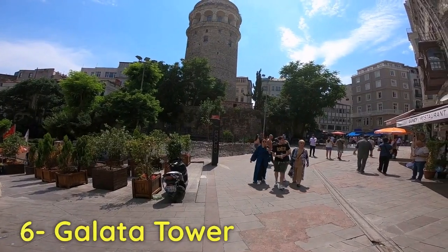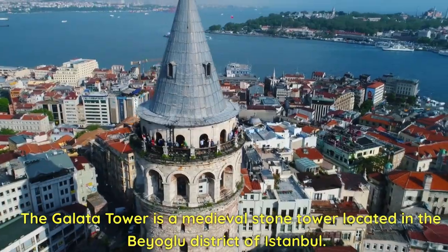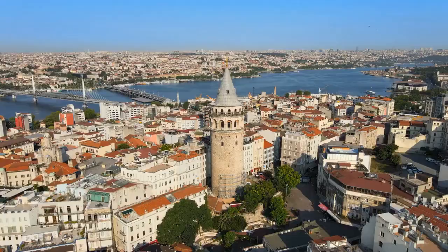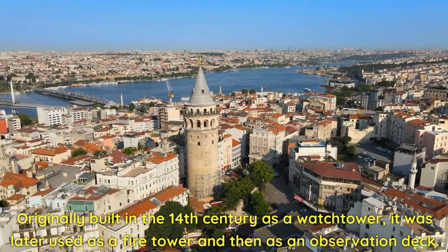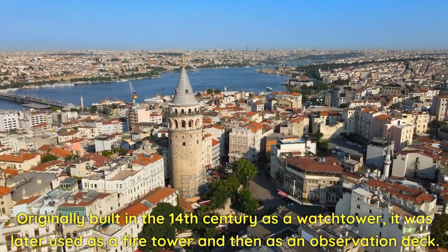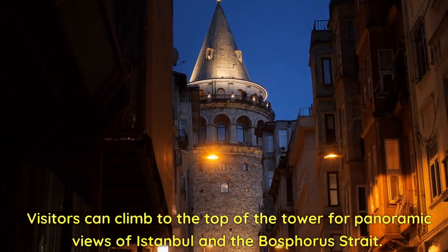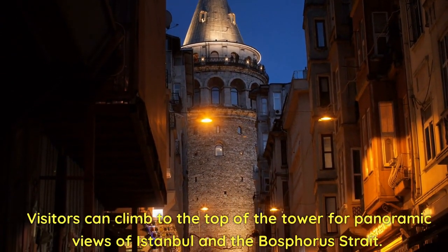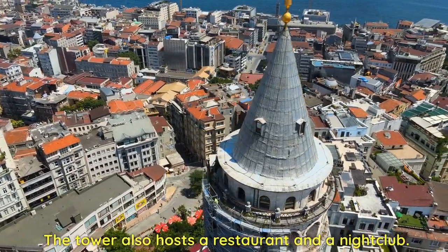6. Galata Tower. The Galata Tower is a medieval stone tower located in the Beyoğlu district of Istanbul. Originally built in the 14th century as a watchtower, it was later used as a fire tower and then as an observation deck. Visitors can climb to the top of the tower for panoramic views of Istanbul and the Bosphorus Strait. The tower also hosts a restaurant and a nightclub.